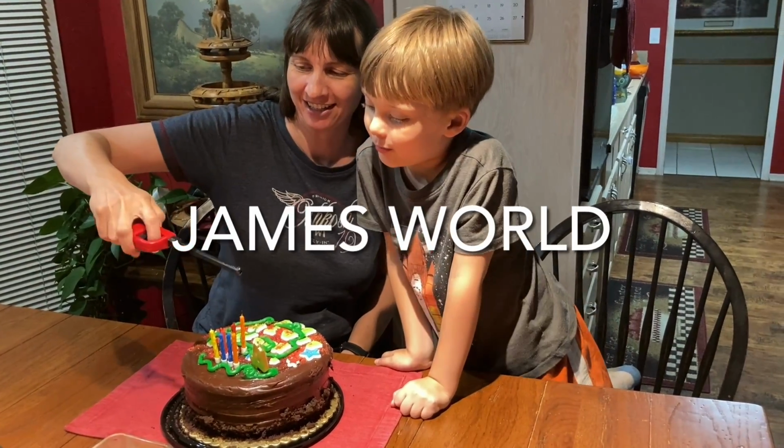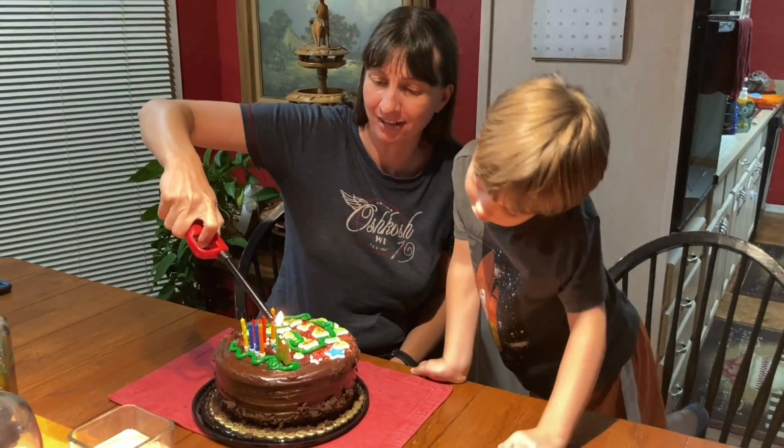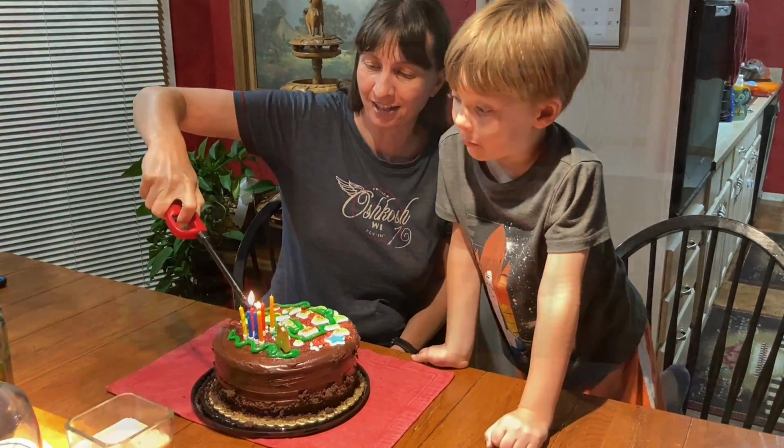But from this way it looks like a 7, but from this way it looks like an arrow. That's true. But from the other way, it looks like a V from a flying.